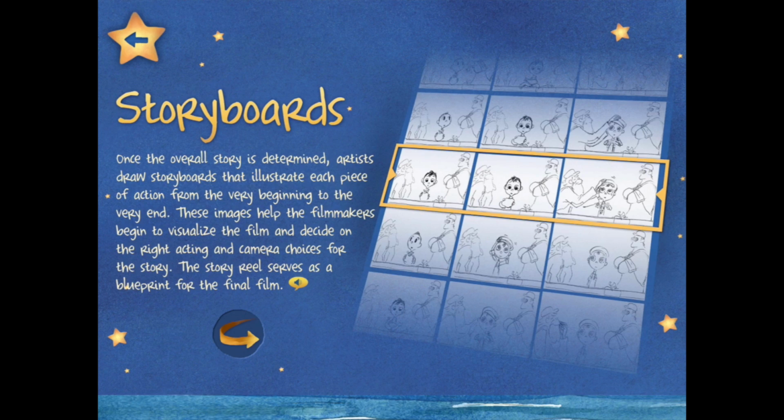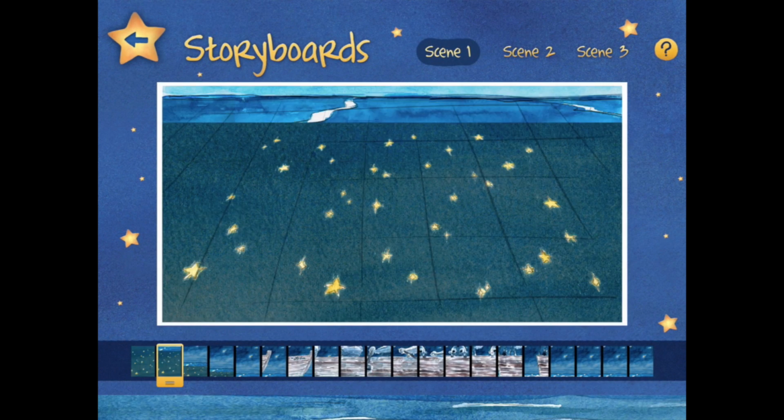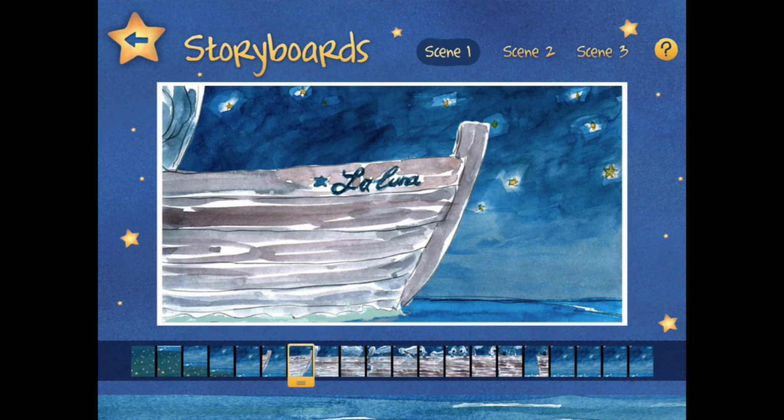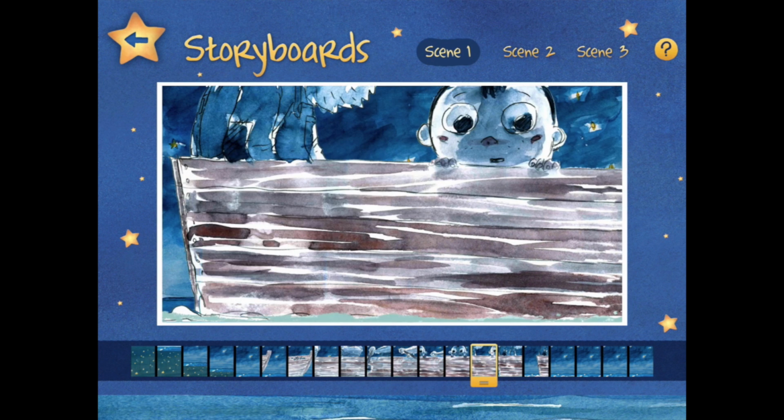Now, the storyboards are really neat. They break it up into 3 different scenes. I won't show you all of them to not ruin the app, because you definitely need to purchase this and dig through each one of the storyboards. And I'm just tapping on each one of those to advance them.